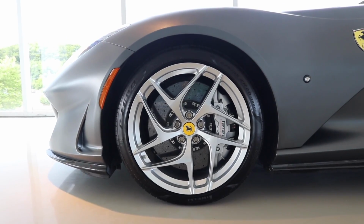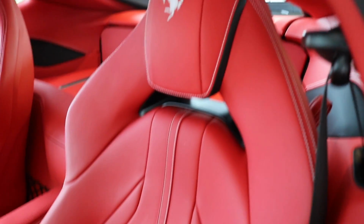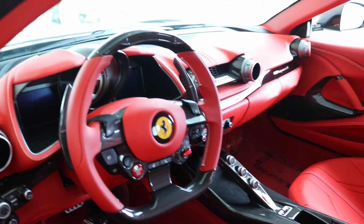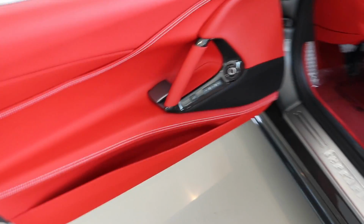It has silver wheels and silver brake calipers, and if we take a look at this very bright interior, all red leather with white stitching, the white cavallino on the headrest, and of course loads of carbon fiber.